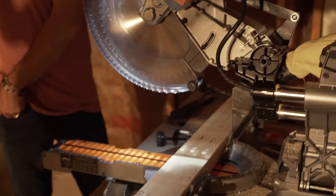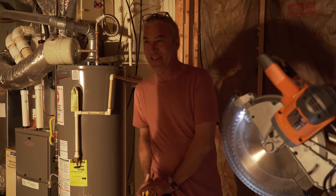So one of the things I'm really excited about with this project is I've never done any kind of construction before. So I'm going to be learning a lot, do some basic construction stuff, which is going to be awesome. Then we're going to do some complex construction stuff.